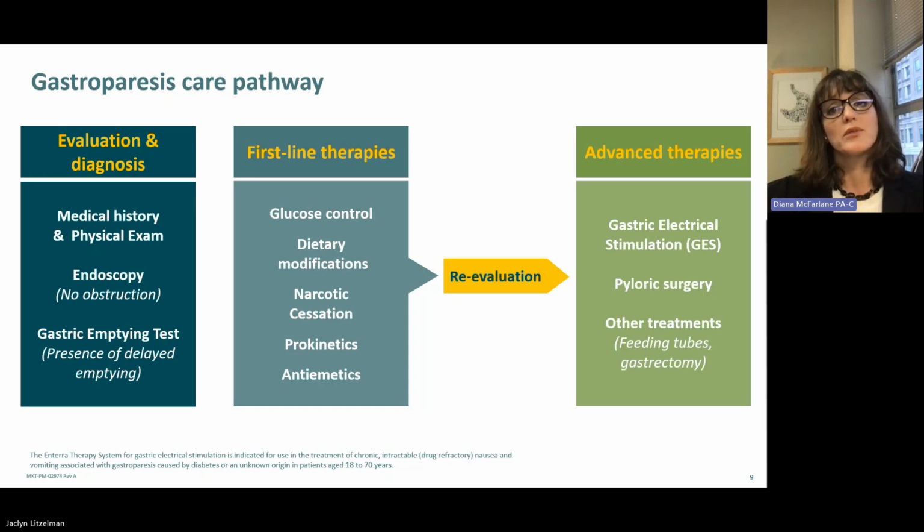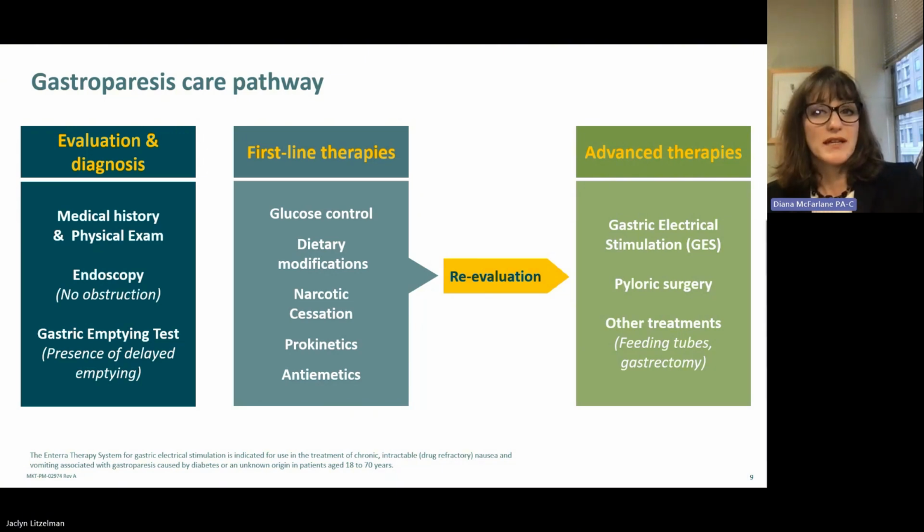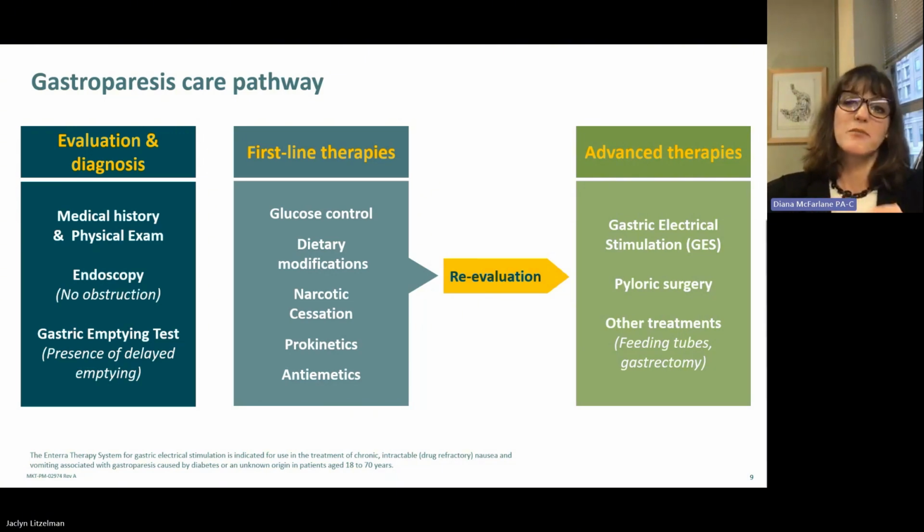So we're going to try to get that blood glucose under control. Then we're going to talk about dietary modifications. How do we adjust the diet so that it is more comfortable to eat? And that's the basis here. How do we adjust the diet so it is more comfortable to eat? And that is different for different people.